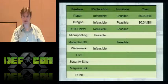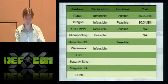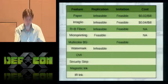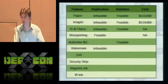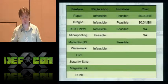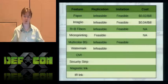I found the cost for this by taking the expected yield of Epson printer cartridges, taking the effective number of bills, and dividing it by the cost of them. This also includes the red and blue fibers and the microprinting. Now, the multicolor background is an imitation by the inkjet, because it's generally done by an offset printer. But counterfeits have shown that some counterfeits are made with an offset print press, some are not, and the ones that are not use an inkjet, so it's suitable to pass.